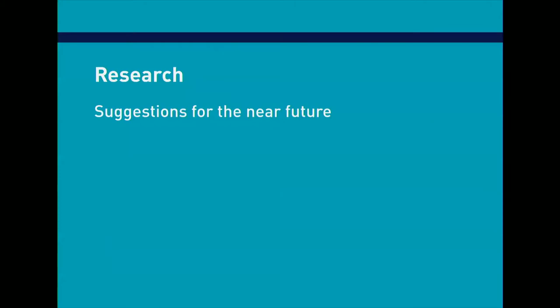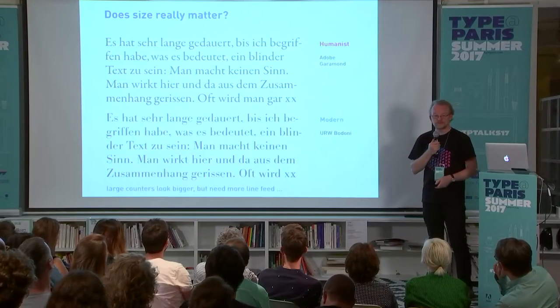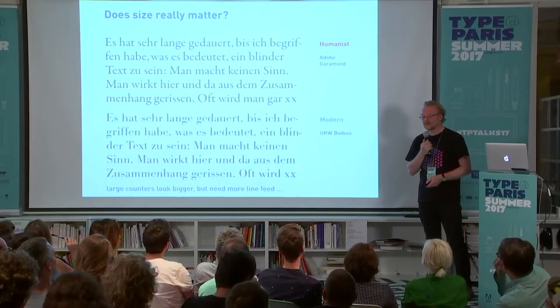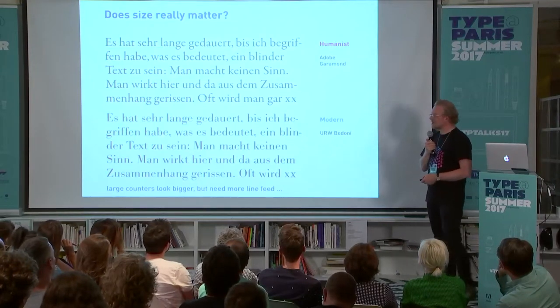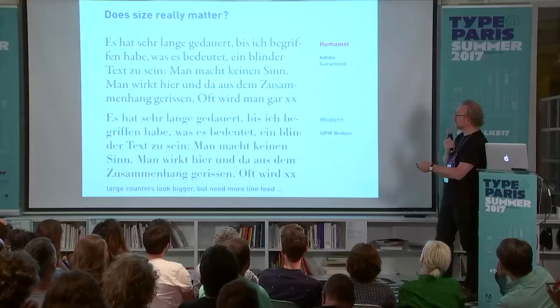I have some suggestions for research in the future. Which of these typefaces is bigger? Hands up for the Garamond. Who thinks that Garamond is bigger than Bodoni? Hands up, there's only one. Who thinks that Bodoni is bigger than Garamond? A little bit more. But you all know I'm trying to trick you, no? The X height is the same. So in fact, it is the same size. But when we look at the line spacing here, which line spacing is better? Is this line spacing better? Hands up.